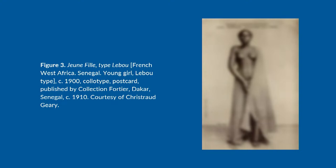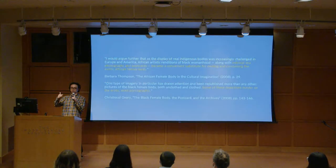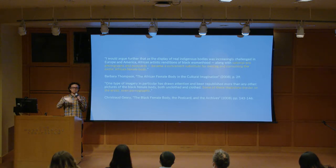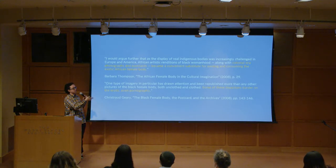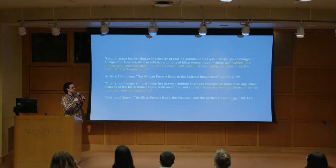In my paper, I include the unblurred version of this image, but for the purposes of this presentation, not to re-exploit the woman in the photo, I've chosen to blur it. And there are many other examples of this. Postcards can be broadly split into anthropometric postcards, which are when you use physical characteristics to classify a person based on their intelligence or evolutionary inferiority. And that was one way to show the differences in the perceived uncivilizedness of African people in comparison to their civilized Western counterparts. And there were also ethnographic postcards, which depicted African people in supposedly daily cultural rituals. But a lot of the time, these photographs were actually staged, and they depicted stereotypical tribalistic activities that were not even true to what the Africans themselves were doing.